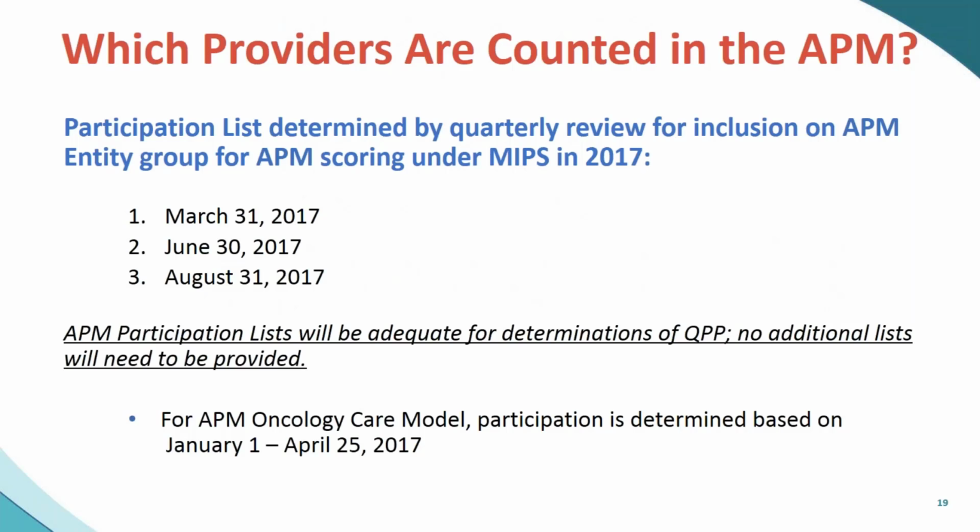So how and when does CMS decide who's in this advanced APM and who's going to be a QP? Basically, every single MIPS APM, whether advanced or not, has to submit a list of professionals who are covered by that type of advanced payment model, so CMS knows who to make sure gets paid. And the underlying list, as you revise it each quarter, March, June, and August, CMS takes that specific day at the end of each one of those quarters and looks at whatever revised list you submitted as part of that program.